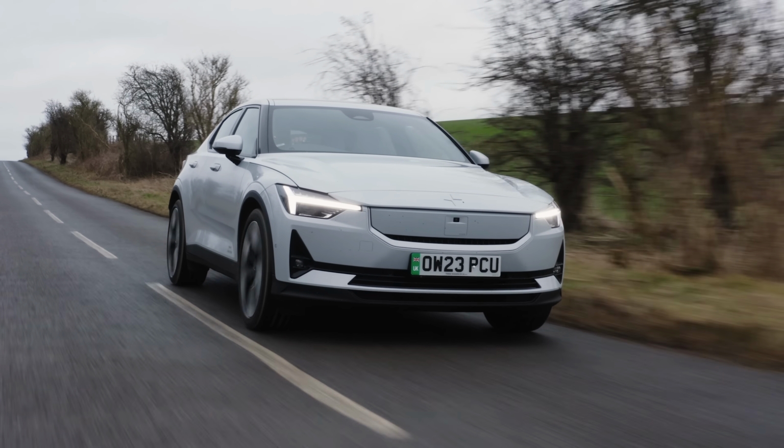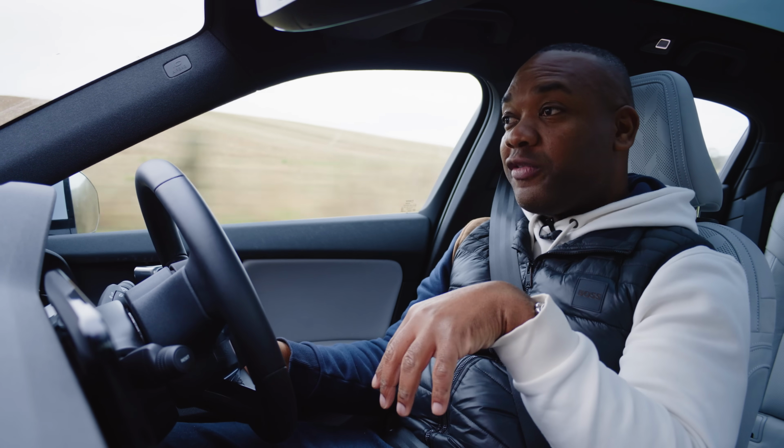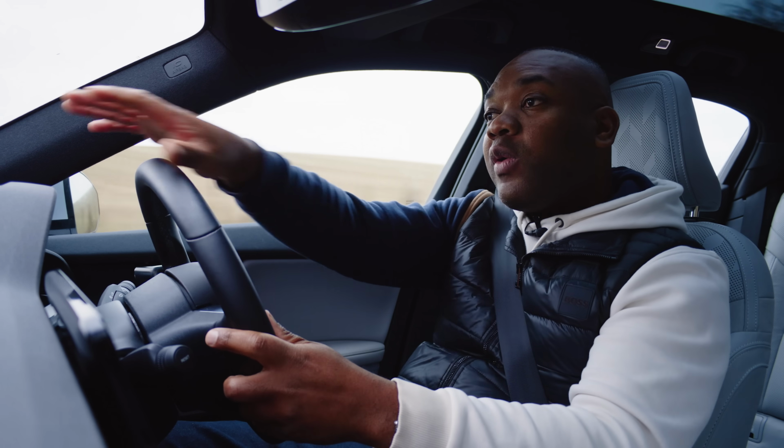One thing the Polestar 2 does really well is the driving position. First of all, the seats are very comfortable and you sit up really high if you want to, so you can get a great view out the front of the car.